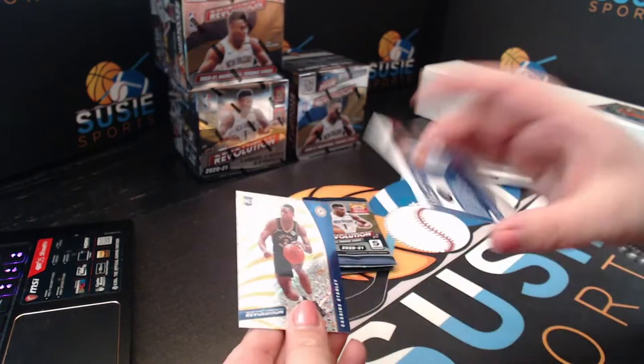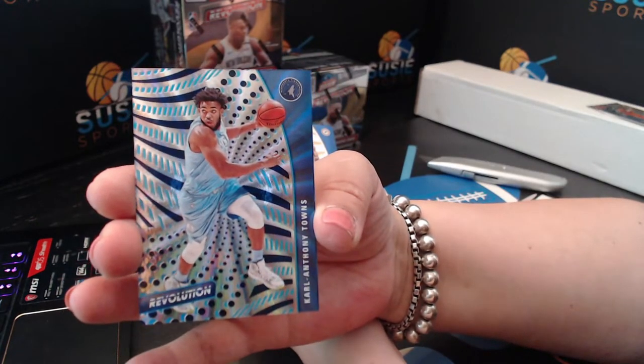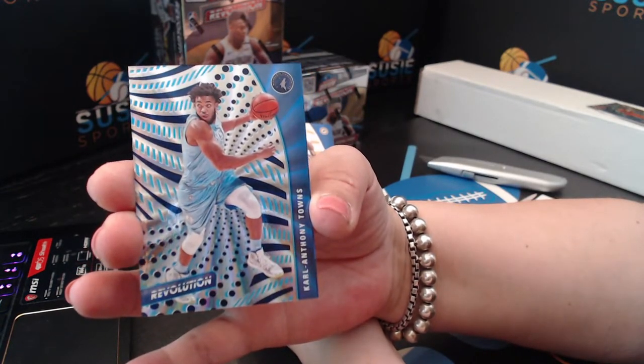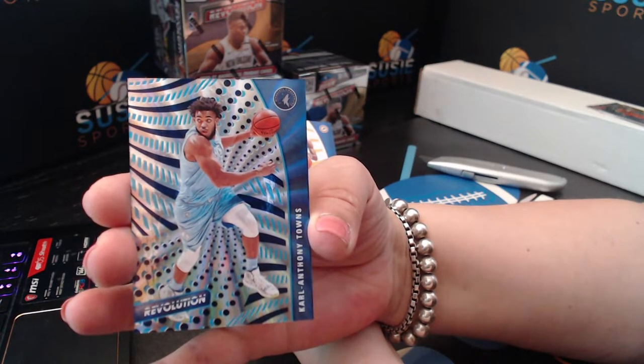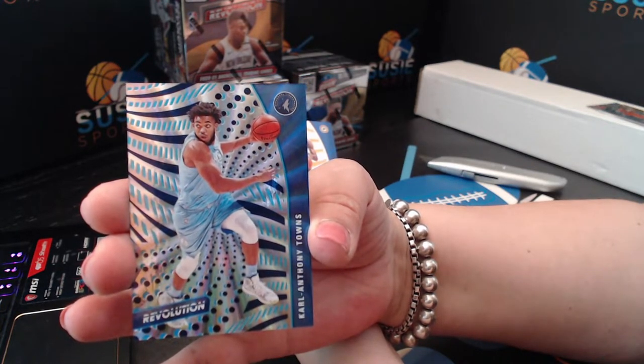Karl-Anthony Towns, this one on the Sunburst. I'm looking at 42 of 75. And you have to be a pretty special player to be drafted ahead of Michael Jordan, and nobody complains. Timberwolves tonight. Going out to Prime Dunk Kid. Nice one there.